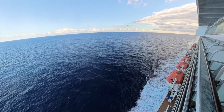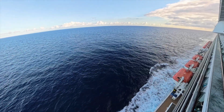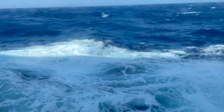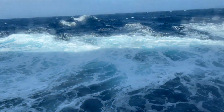So if you're booking a balcony cabin and don't fancy roasting every afternoon, check which direction your cruise is going and which way your cabin faces. And for anyone prone to motion sickness, aim for midship and a lower deck if possible. It makes a big difference as it's the most stable part of the ship.